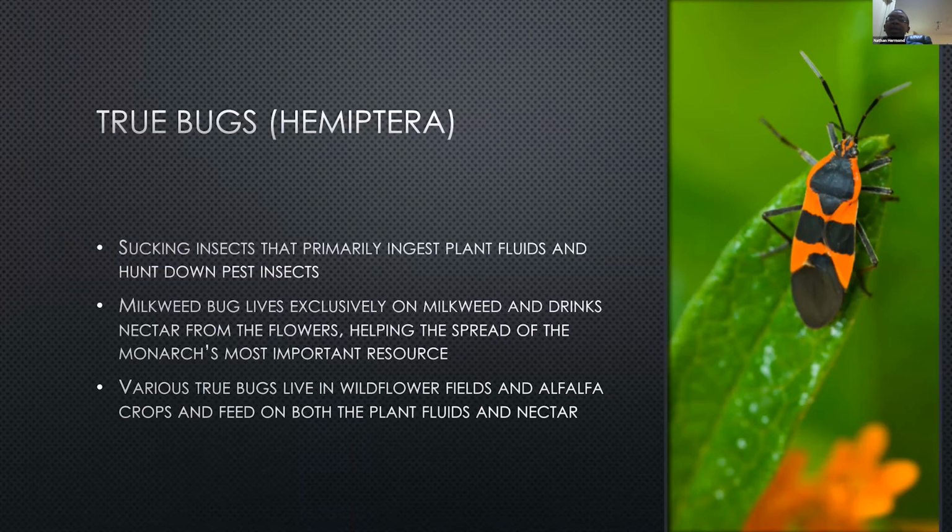True bugs. The interesting thing with true bugs, out of all the other animals we're talking about today, is that they have piercing mouth parts. So they have almost like a needle. Instead of injecting, they stab into a plant and remove the fluids, and that includes nectar as well. The milkweed bug, which is the bright orange and black one here, along with the longhorn beetle of milkweed and the milkweed butterflies, the monarch butterflies, are pollinators of milkweed specifically.